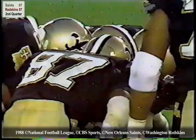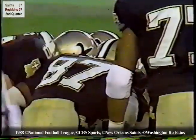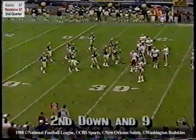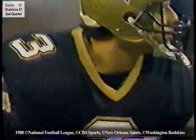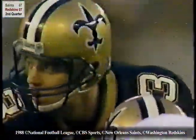Yeah, Bobby Hebert is impressive every time we watch him. You know, he's not one of those guys who's going to set big numbers. He's not going to throw all those deep passes. People say he's too conservative. Jim Mora is too conservative. But with the players they have, the offensive team they have, the offensive line they have, they're doing what they can do best. Second and nine. And you're so right.